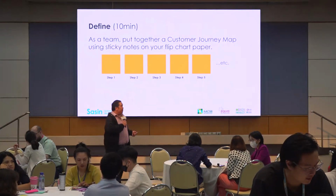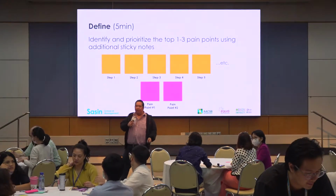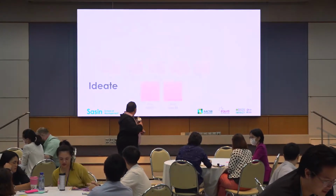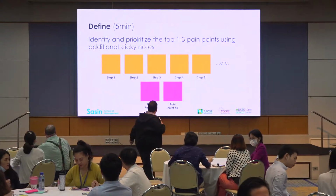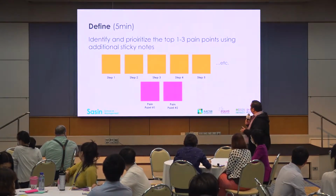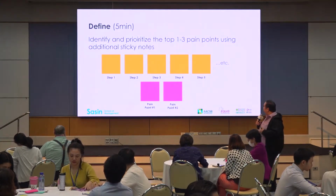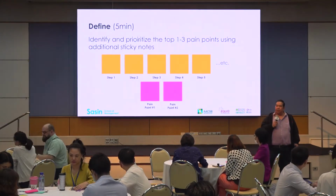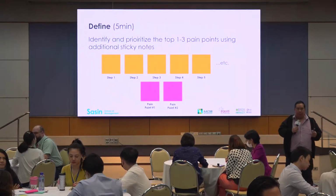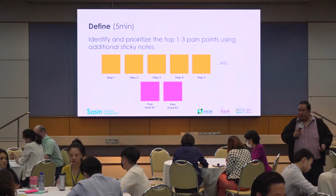Okay, time's up. Don't worry if it's not complete, there's no such thing as complete here, just do the best you can in the time that you have. So the next step, just a very brief one, should only take you about 2 or 3 minutes, is to now identify and prioritize the top 1 to 3 pain points using some additional sticky notes. Just create a couple of notes and debate amongst yourselves and decide what are the top 1, 2, or 3 pain points that you identified from the journey.